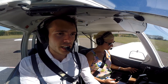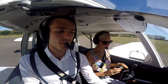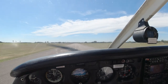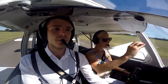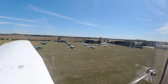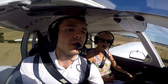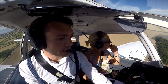Thurrock traffic, Golf Charlie Charlie Yankee Yankee is taking off. And release. Takeoff power is set. Speed is looking like it's coming alive. T's and P's are green. And there we have liftoff. One stage of flap away, and two stage of flap away. Thurrock traffic, Golf Charlie Charlie Yankee Yankee departing to the south.